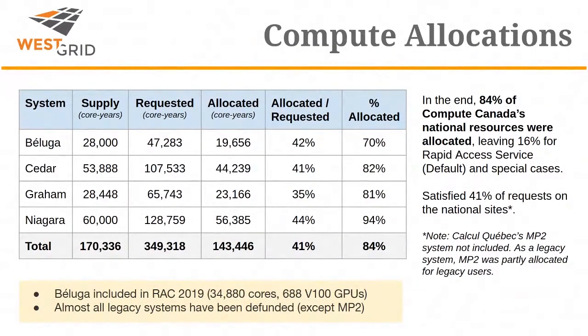Couple of notes. Beluga is included in RAC this year, and I think almost all the legacy systems have now gone. So we had a few last year that kept going, Orcinus, for instance, in WestGrid. But those have all gone now.